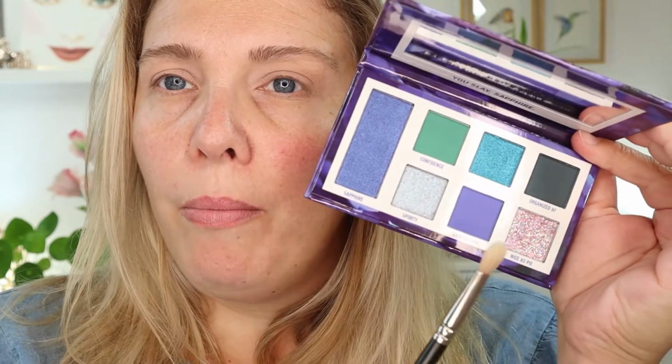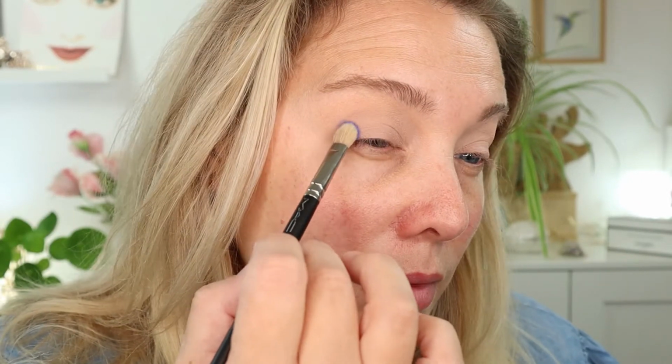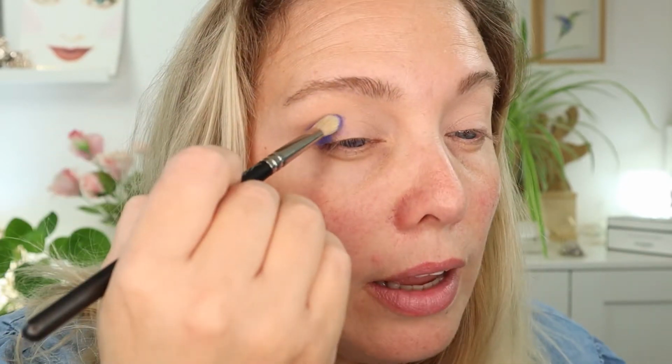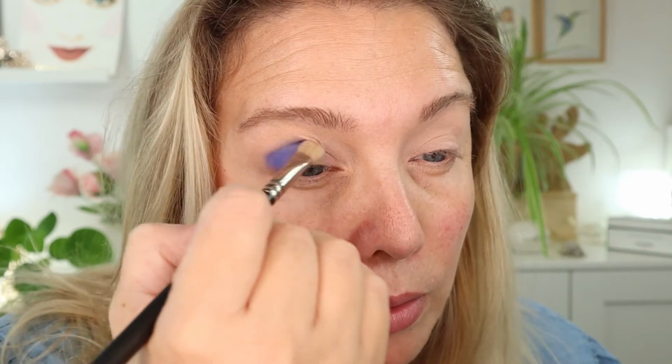I'm going to start off with a 217S brush from MAC and I'm going into that purple lilac shade, Sympathetic. And I'm just going to start in my outer corner, work it in the crease a little bit. See how far we come with this shade. Okay, it is nicely pigmented. Ooh, fall out. I did load up my brush, I have to say, so I'm going to just drag it all the way to my inner corner. There's a lot on here.